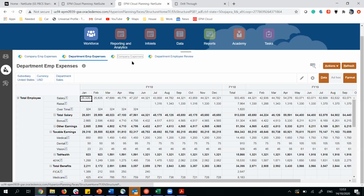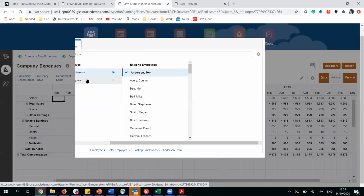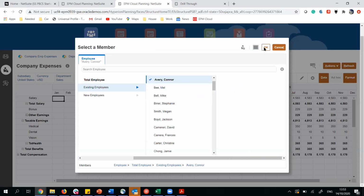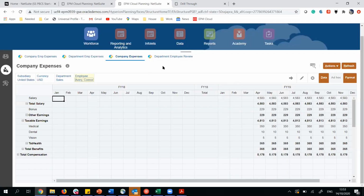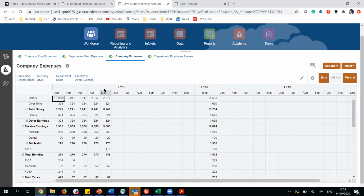We can check out our company expenses as a whole. So all of our data is coming in here at this point, and this is specifically looking at what Tom Anderson has brought in. So we're looking at existing employees, and Tom has obviously started quite late on. But if we go to Connor Avery, for instance, who we know had changed departments, his data is sitting from January to May, and then he changed departments over.